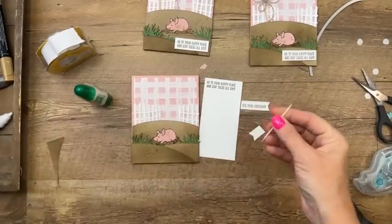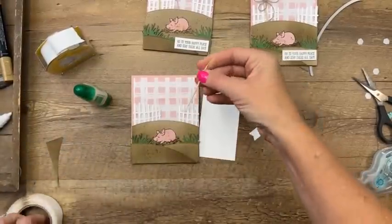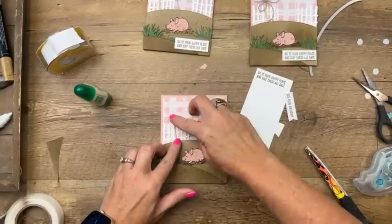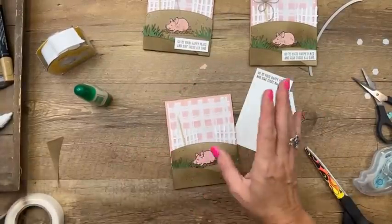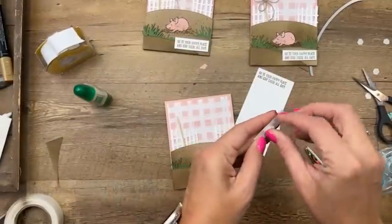All right, so now I've got a toothpick. Do you guys keep toothpicks in your craft area? You need to keep toothpicks. There's so many uses for toothpicks. All right, so I'm gonna tuck that down there. We're just gonna make it like it's a flag in the barnyard, I don't know.